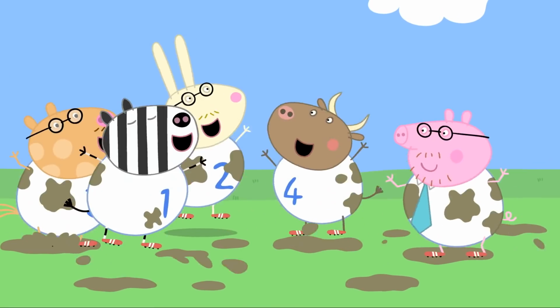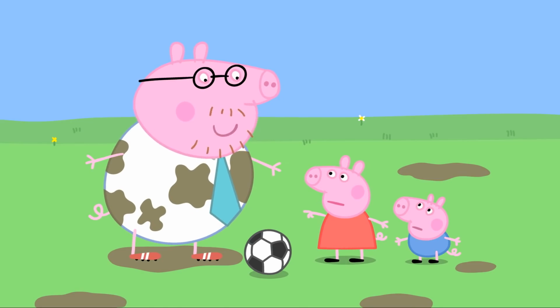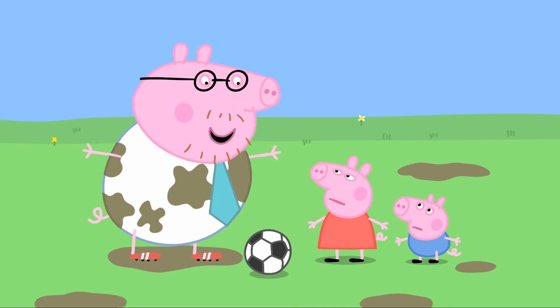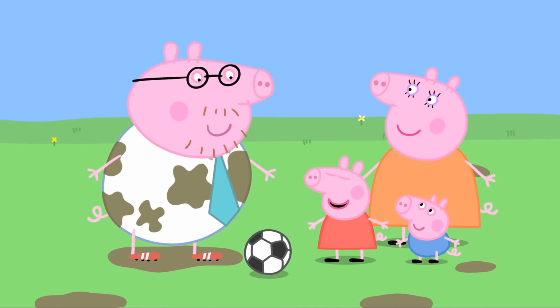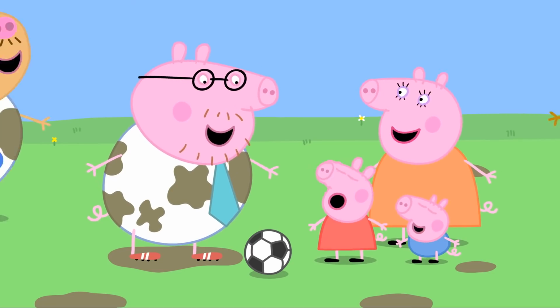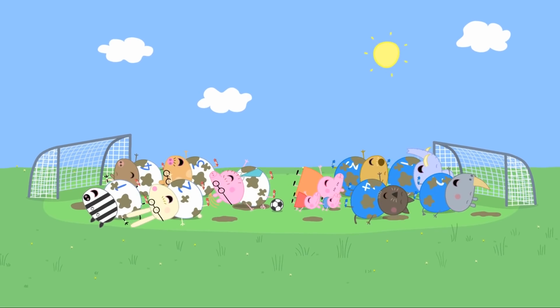Goal! Hooray! Daddy, you've made your shirt all muddy. Of course, Peppa. Football shirts are meant to be muddy. Daddy Pig loves playing football. Everyone loves playing football, especially when it's muddy.